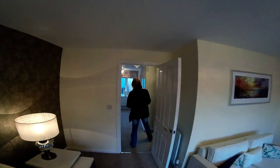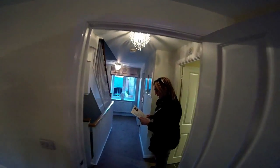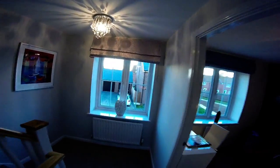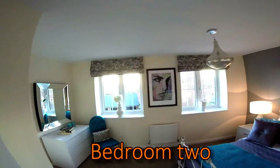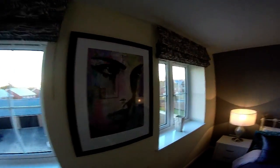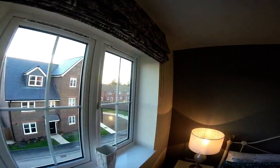So we go off again. I'll follow you up to the second floor. I like this landing. I do. It's a really nice... That struck me straight away. Yeah, I like it. And I like the big window. Okay, I'll start with the front. Yeah, that's bedroom two. Two huge windows here. Wow, it's a good sized bedroom, isn't it?